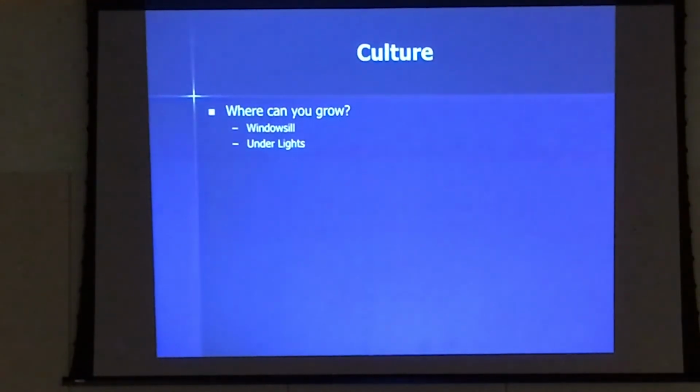You can grow them under lights. For those of you who grow under lights, because of their small stature, 5-6 inches or less, they're easy to fit underneath the lights, and you can get them pretty close to the lights as well. Of course, if you're lucky to have a greenhouse, they'll grow beautifully in a greenhouse. And outdoors, for at least part of the year, they'll do well outside in a filtered sunlight area.